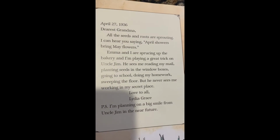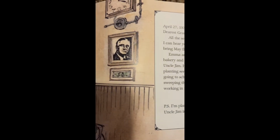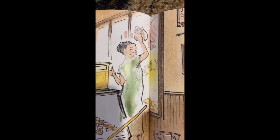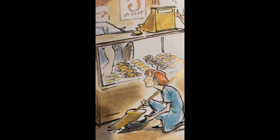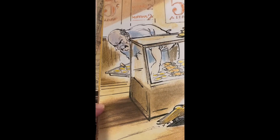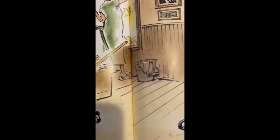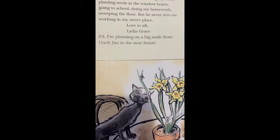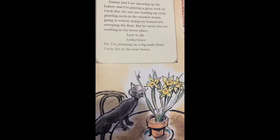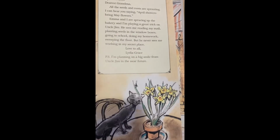Dearest Grandma, all the seeds and roots are sprouting. I can hear you saying, April showers bring May flowers. Emma and I are sprucing up the bakery, and I'm playing a great trick on Uncle Jim. He sees me reading my mail, planting seeds in the window boxes, going to school, doing my homework, sweeping the floor, but he never sees me working in my secret place. Love to all, Lydia Grace.